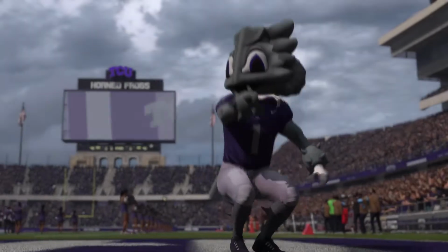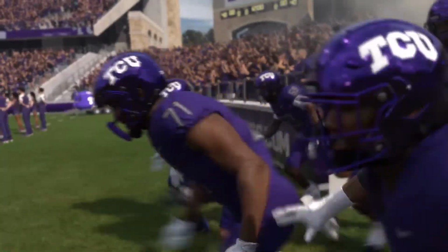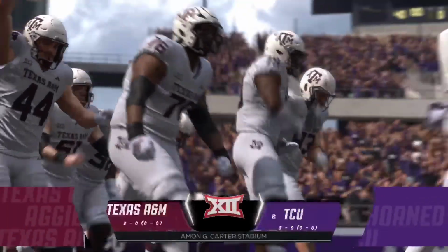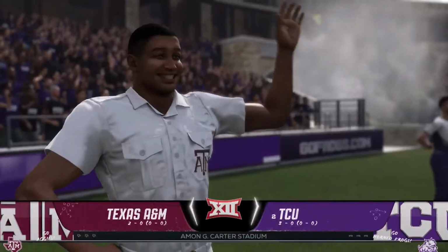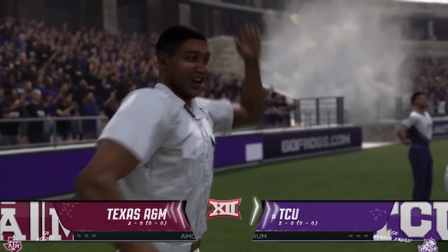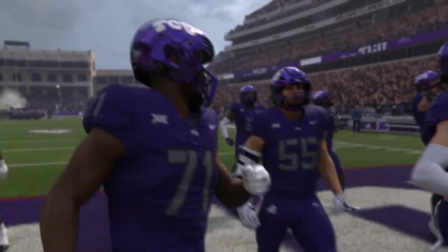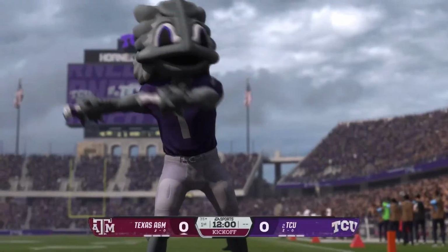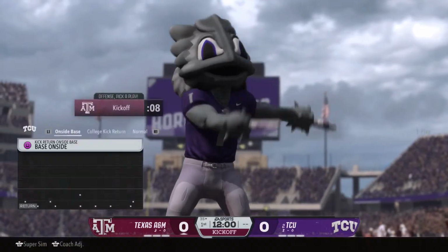Welcome to the home of the TCU Horned Frogs in Fort Worth, Texas, Amon G. Carter Stadium. As we'll see a squad out of the Big 12, the Texas A&M Aggies, taking on a playoff team from last year, the TCU Horned Frogs. For EA Sports College Football, Chris Fowler, joined as always by Kirk Herbstreit. Kirk, let's get right to the action.